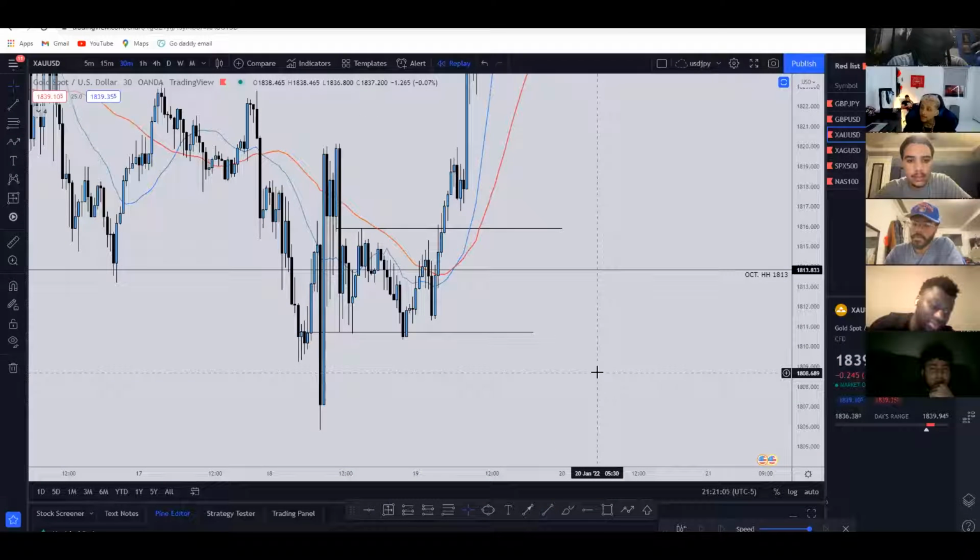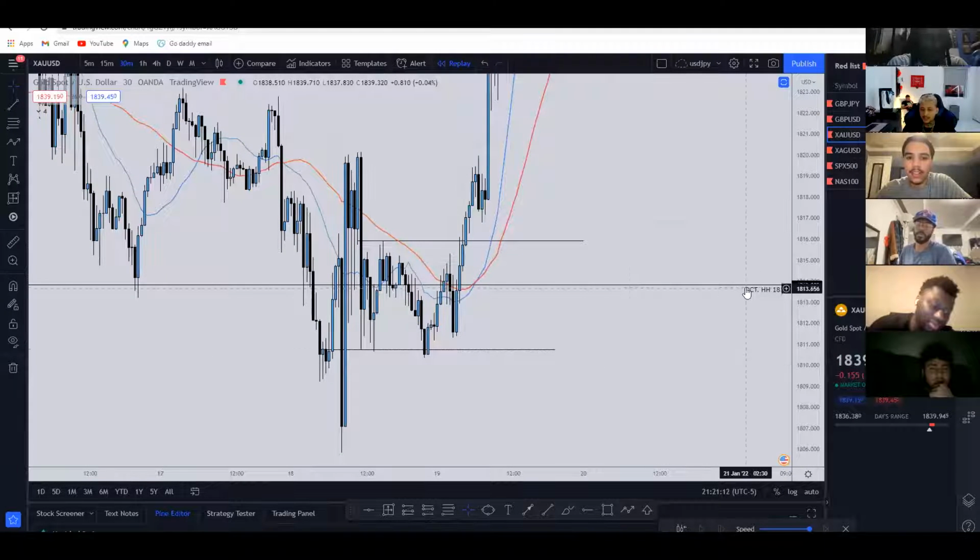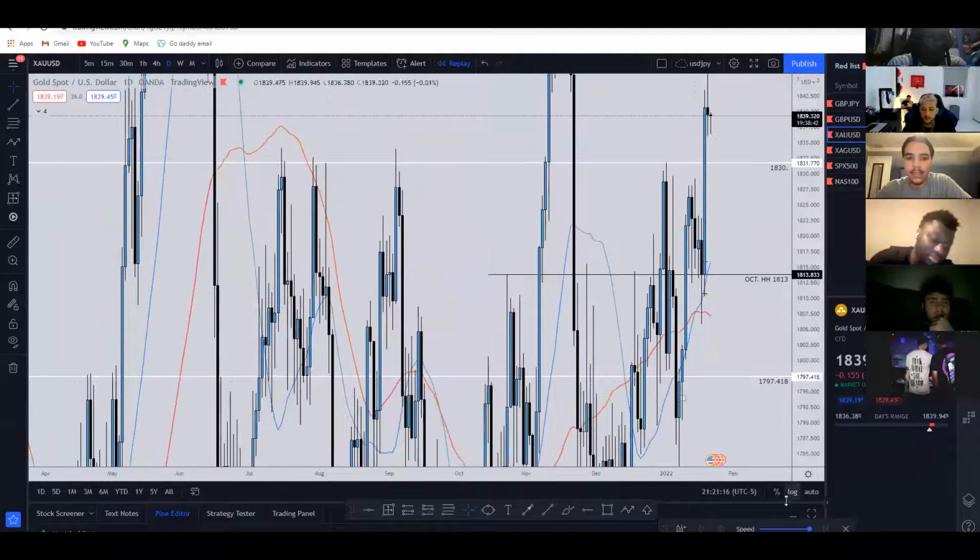Do you know why? Because it's that key level. So if it picks a side of it. Yes and no, because 1813 is a key level, right? So that's why I'm looking for buys.